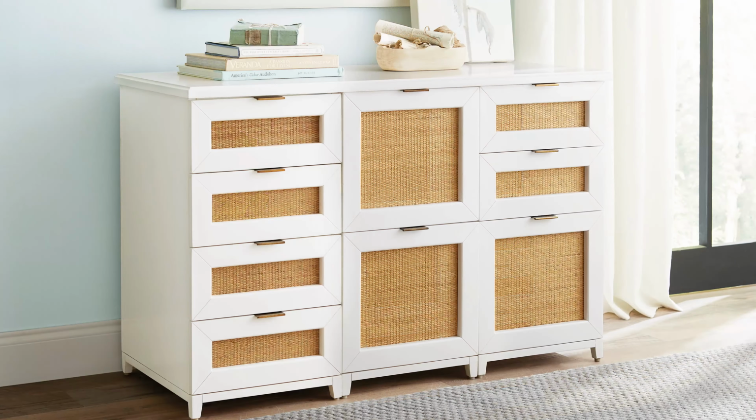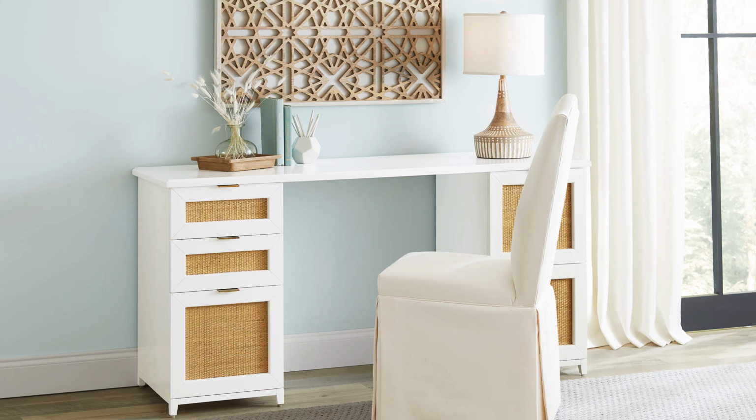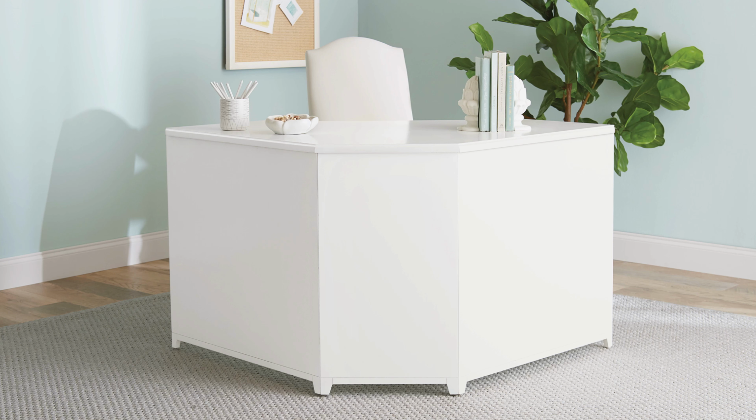Cabinets are available in 5 styles. Mix and match up to 5 in any combination, and top with a work surface to create a custom credenza or desk. With 3 desk options that are finished on all sides, you can float your work surface in your room or place it against a wall.